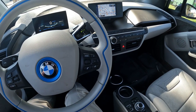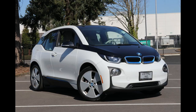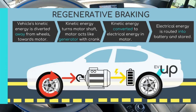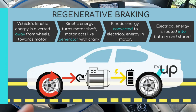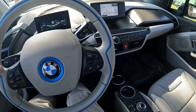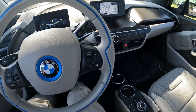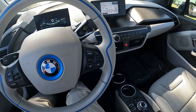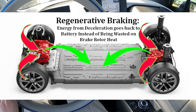And brakes generally last 150, 200,000 miles on EVs because it uses the electric motor as a brake. It reverses the polarity of the electric motor, and that way it turns the electric motor basically into a generator to slow the vehicle down. So that helps keep the EV more efficient, but that also saves on brake life, because if you're using the electric motor as a brake, you're using the actual brakes far, far less.